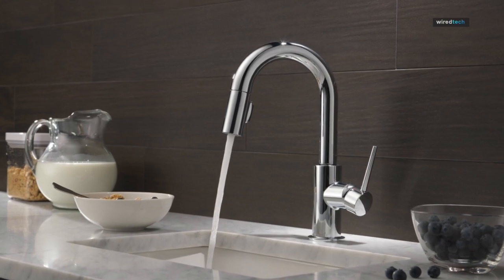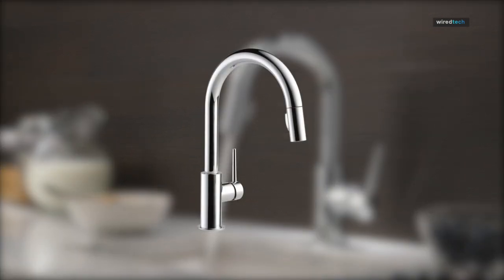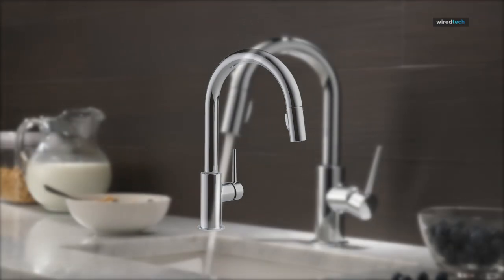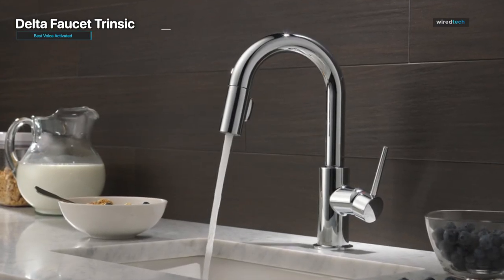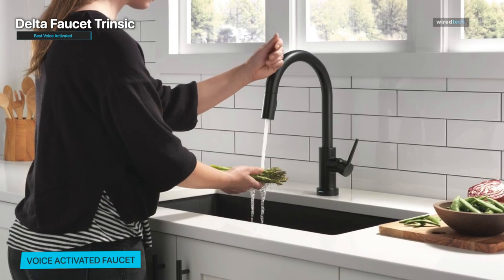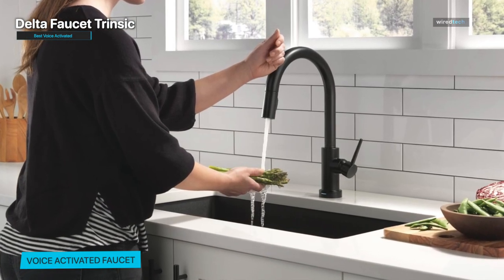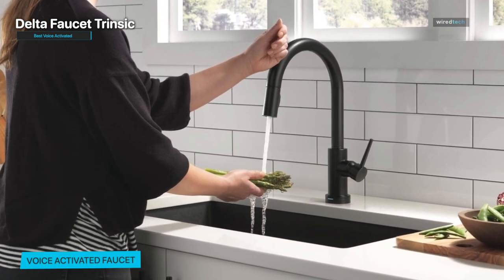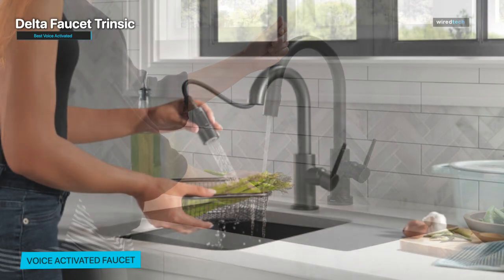Best voice activated, Delta Faucet Trinsic. If you are looking for a faucet that works with Google Assistant or Alexa, this is the one to go with. The Trinsic Voice IQ is the best voice activation faucet we've tested so far. It also has a touch faucet, which means it can be controlled by a simple touch of the hand on the faucet body or the spout.